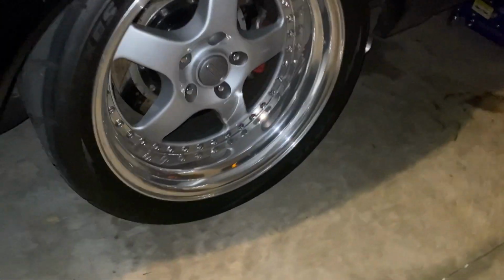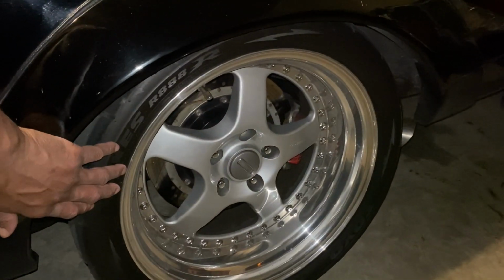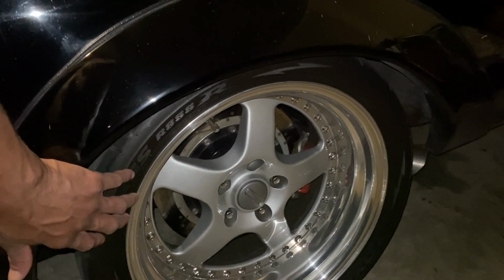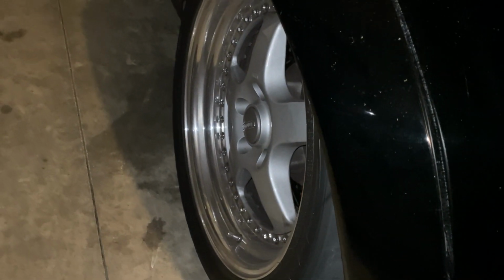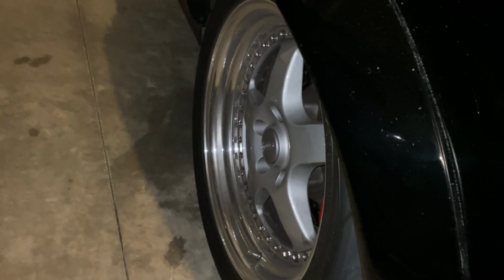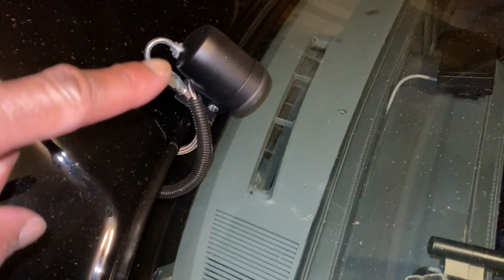A lot of people be asking about these wheels. And these are the 18-inch Simmons wheels. These are 18 by 10 in the back. And I know these are 18 by 9 in the front. Yeah, 18 by 9 in the front. What else can I go with? Fuel pressure gauges here.